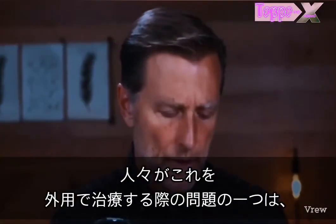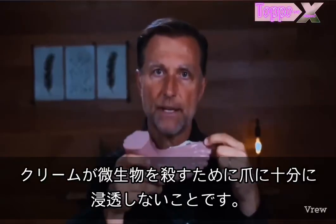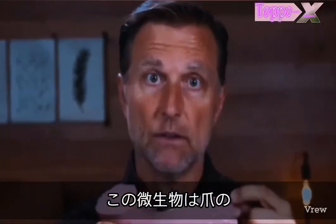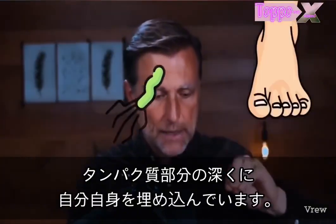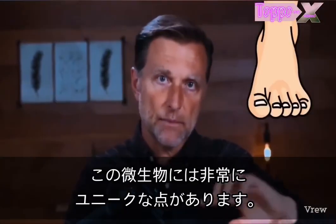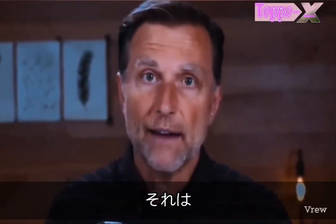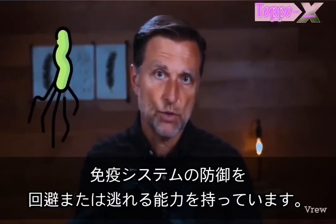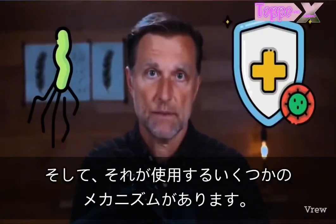One of the problems that people have treating this topically is that the cream does not penetrate deep enough in the nail to kill off the microbe. This microbe is burying itself deep inside the protein part of the nail. And there's something very unique about this microbe and how it survives. It has the ability to evade or escape your immune system defense.